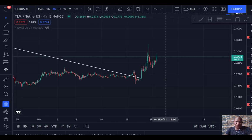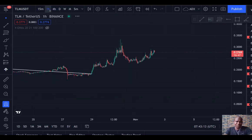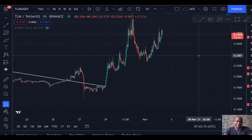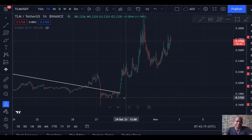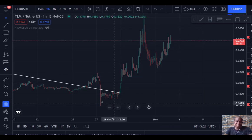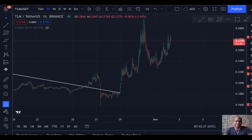If we check the 4 hours, it might not really be ready to move. On the 1 hour, this is the first impulse. So we're expecting a correction before this goes. But it's going. So that's on it, guys.